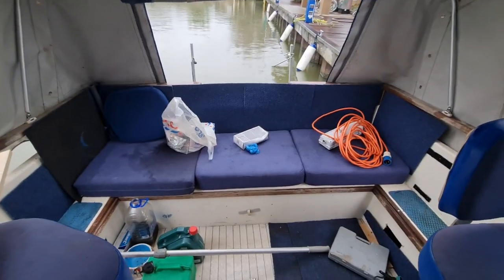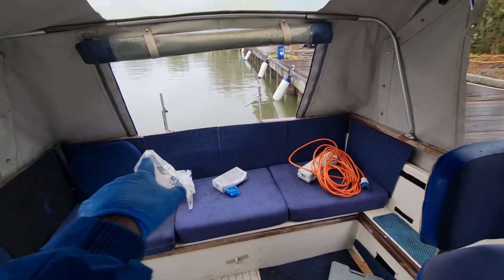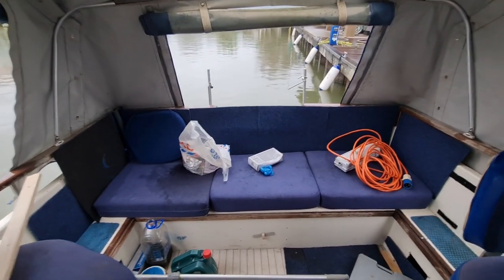On deck, it's got a large seat in the back. You get at least 5 or 6 people at the back there, easy.